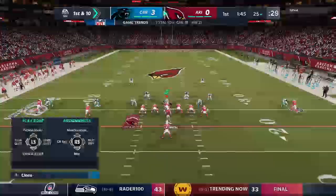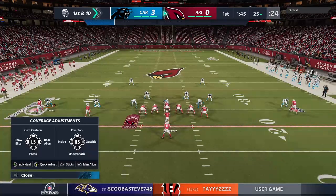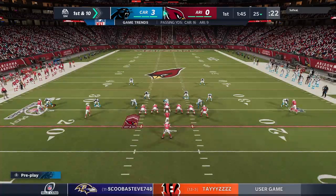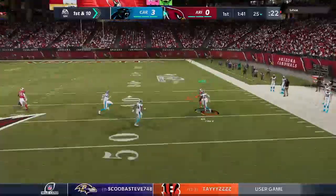Arizona's offense at the line, ready to get their drive started. It's their 3rd drive now, and so far we've seen a punt. In that 2nd drive, CD, they turned the ball over, so not the start that they were envisioning. Yeah, they've been ineffective so far, but look, they've worked on a game.